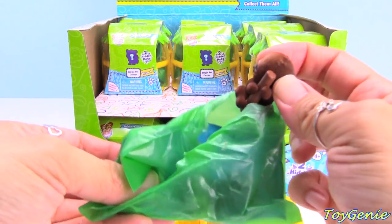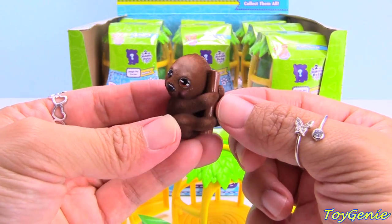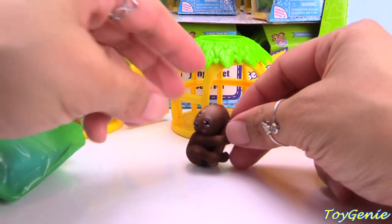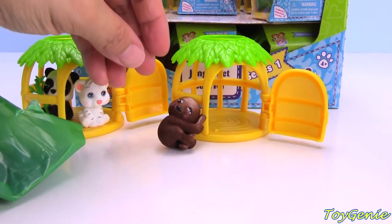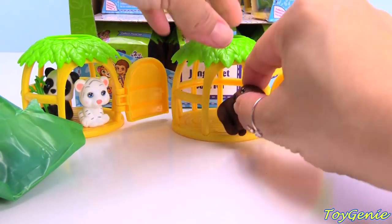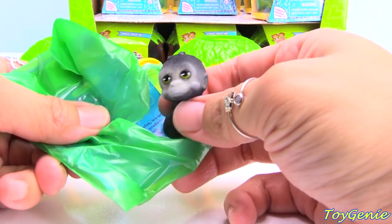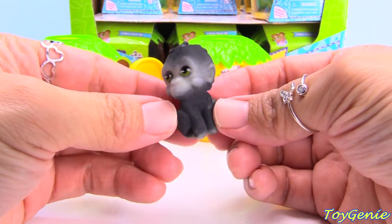We have... Oh, this is a sloth! Oh, the sloth doesn't even want to stand. It's so tired and lazy. It doesn't want to do anything. Okay, go lay down in your hut then. And what's this? A baby gorilla?